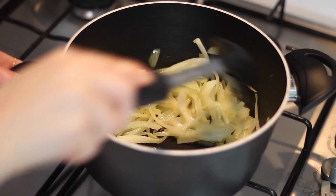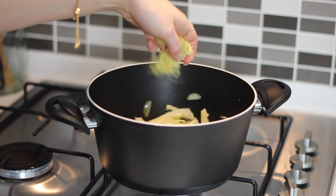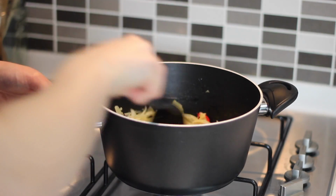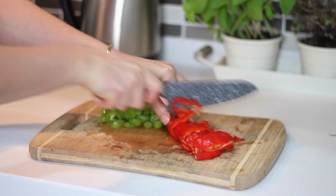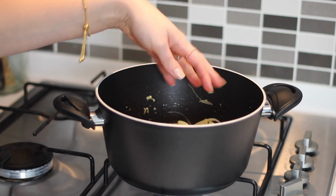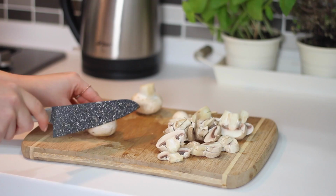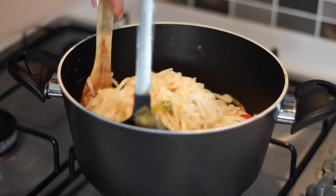I next minced in 3 cloves of garlic, added in 1 tablespoon of fresh grated ginger, half a chopped red chilli, and then I fried that off again for a few more minutes. I next sliced up 2 green peppers and 1 red pepper, 1 peeled carrot, and then I added those to the pan. I fried that off for a few more minutes before then slicing up 200 grams of mushrooms. I added those in and let them cook before adding the noodles back in.